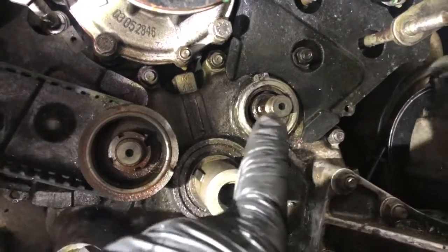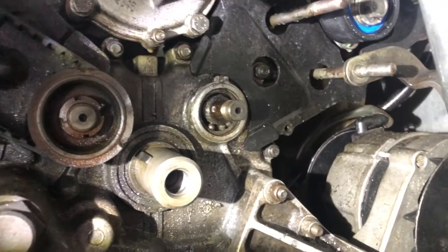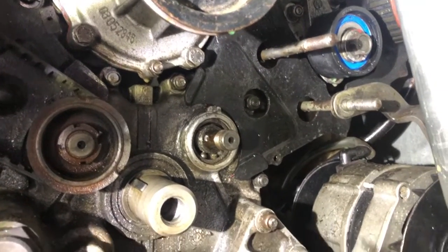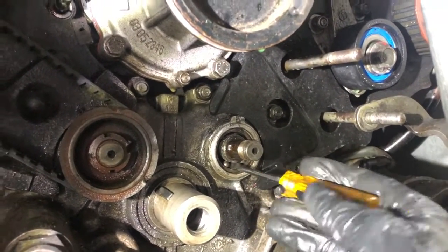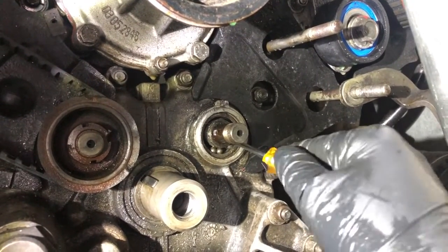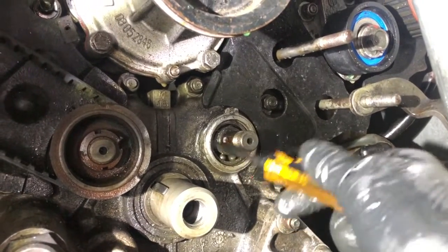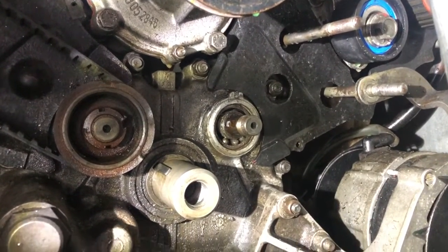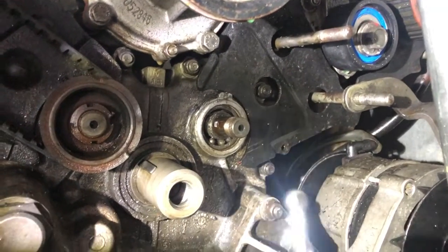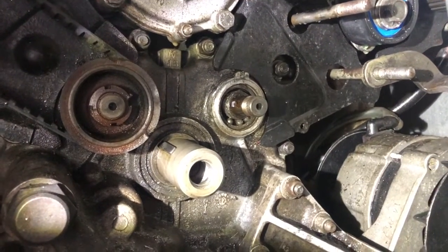Quick update, we're trying to get the bearing out. It's really tight in there. Can't get it to budge at all at the moment. Got the small bearing puller. As you can see, most of the ball bearings have just come out. So I've got 3 left in there, but you can see this one's seized. And every time I put the bearing puller arms in, one side just pops out.